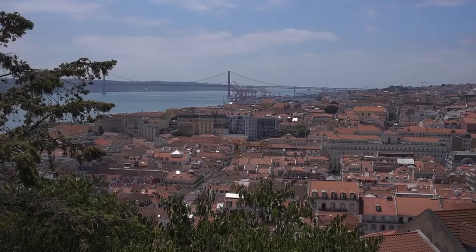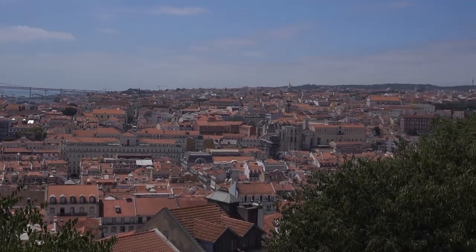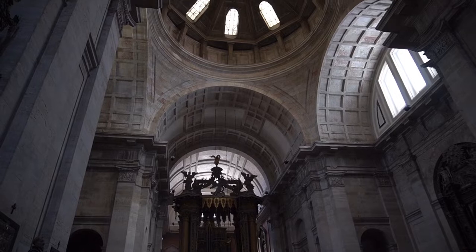The views of the city were stunning, and after viewing the artifacts in the museum, we stopped at some beautiful churches before heading back to the ship to await our next port in Porto, Portugal.